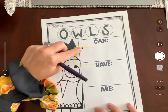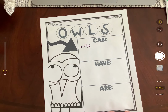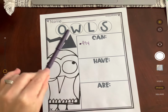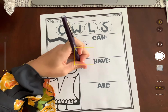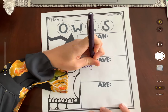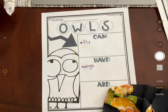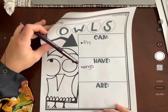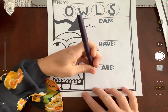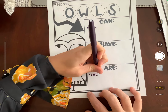So this says owls can. Well, I know owls can fly. You might know that too. Owls can fly. Have. Owls have. I know that owls have wings. Okay. What's the last thing? Owls are? I don't know a lot about what owls are. I know that owls are animals. I could write that down. I bet you know that. Owls are animals.